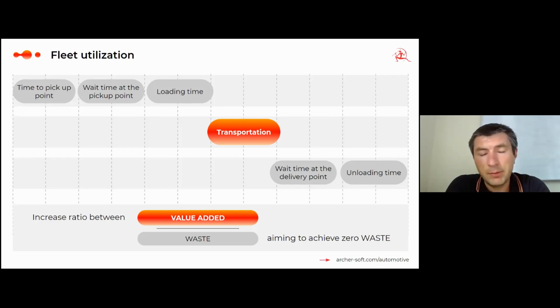There may be some regular actions, like signing some document. And the idea to increase utilization is to decrease all process steps which are not related to transportation itself. We treat them as waste, and we would like to increase the ratio between value-added activity, like transportation, and waste.